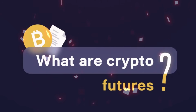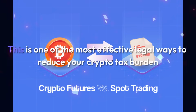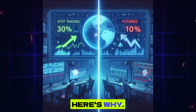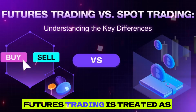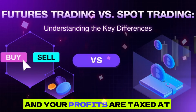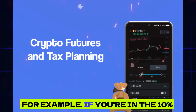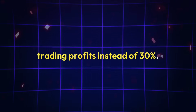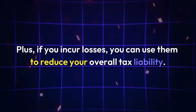Trading crypto futures, a legal way to save on taxes. Now let's talk about crypto futures trading. This is one of the most effective legal ways to reduce your crypto tax burden in India. Here's why. Unlike spot trading, where profits are taxed at a flat 30%, futures trading is treated as business income. This means you can offset losses against other income, and your profits are taxed at your income slab rate, which could be much lower than 30%. For example, if you're in the 10% tax slab, you'll pay 10% tax on your futures trading profits instead of 30%. Plus, if you incur losses, you can use them to reduce your overall tax liability.